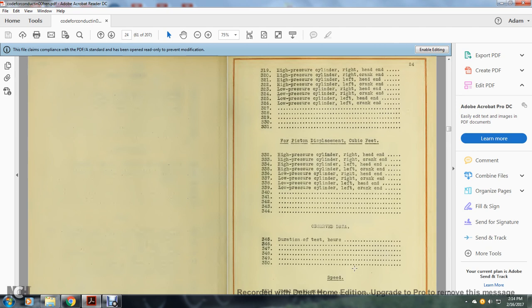All right, 319 high pressure cylinder right head end, 320 high pressure cylinder right crank end, 321 high pressure cylinder left head end, 322 high pressure cylinder left crank end, 323 low pressure cylinder right head end, 324 low pressure cylinder right crank end, 325 low pressure cylinder left head end, 326 low pressure cylinder left crank end.